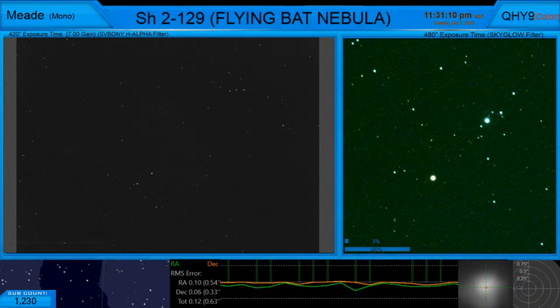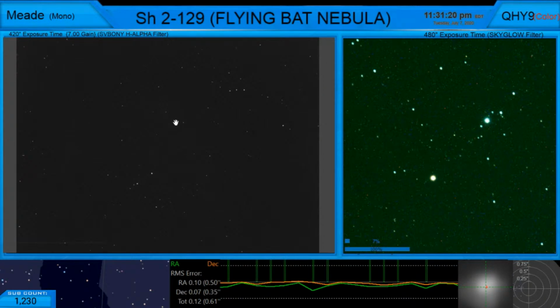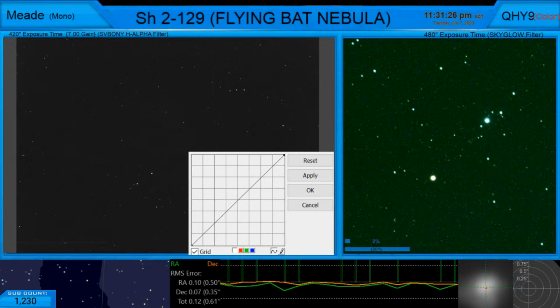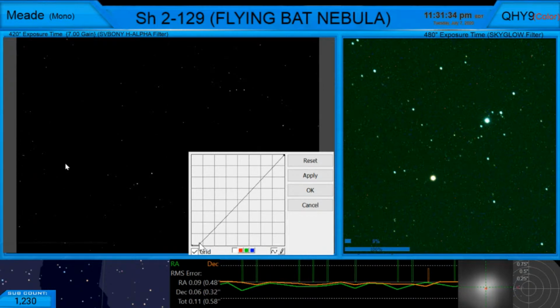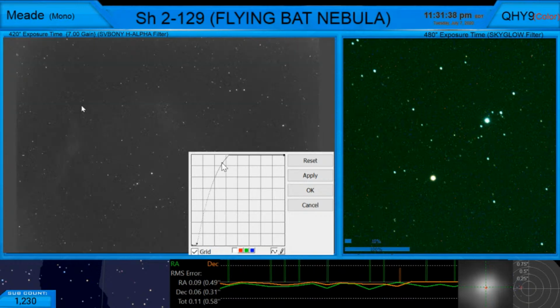Alright, where do we stand? Oh, the first image is done for the 10-minute image. So let's take a look and see what we got. This is your 10-minute image now. What's great about this is you'll be able to see the curves. So here's the curves, and we'll stretch this here, right about there, and we'll stretch this out.